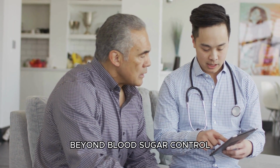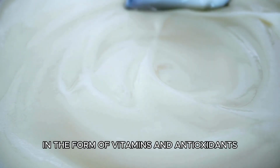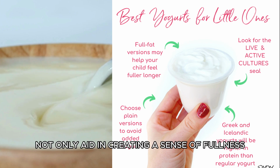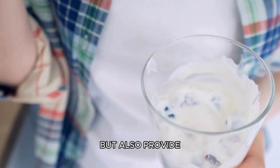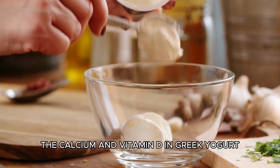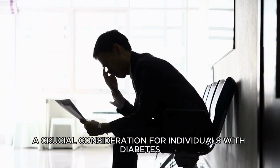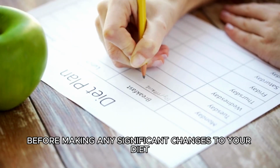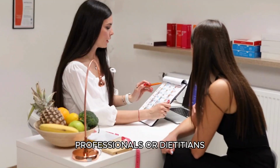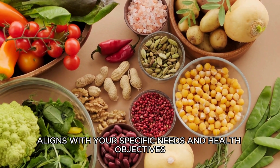Beyond blood sugar control, Greek yogurt and berries bring a wealth of goodness in the form of vitamins and antioxidants, supporting your overall health. The healthy fats present in Greek yogurt not only aid in creating a sense of fullness, but also provide sustained energy throughout the morning. Additionally, the calcium and vitamin D in Greek yogurt are essential for maintaining strong and healthy bones, a crucial consideration for individuals with diabetes. Before making any significant changes to your diet, it's advisable to consult with healthcare professionals or dietitians to ensure that your breakfast aligns with your specific needs and health objectives.